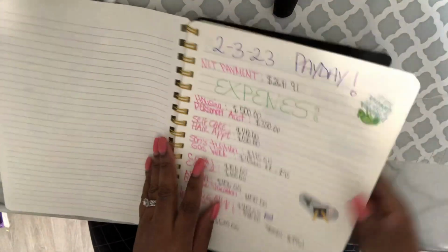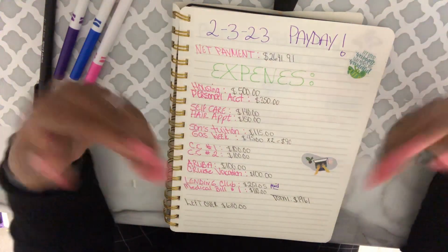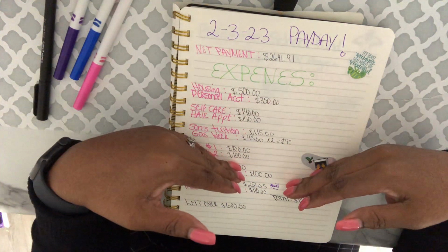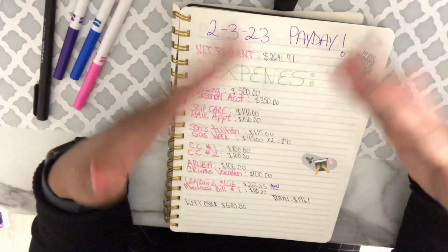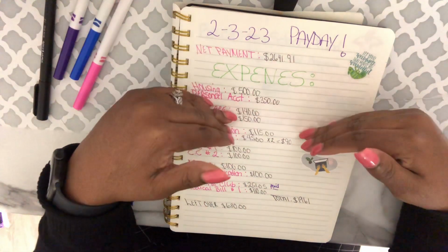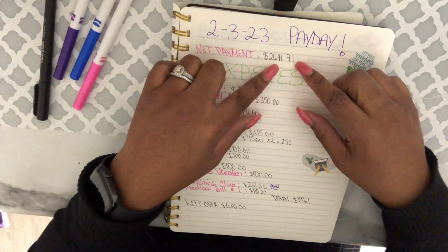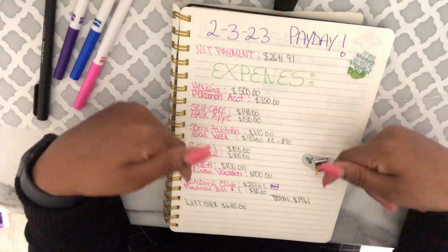All right, so this weekend, I also wrote out my budget for my expenses. For you guys that do not know, I'm an assistant director of nursing. I am a salaried employee, so my paycheck stays the same. It only differs about $50 minus or plus every 2 weeks because I have a one-time payment a month of $50 that's paid to me for my cell phone bill. That's included in my salary. So on Friday, I got paid $2,641.91.